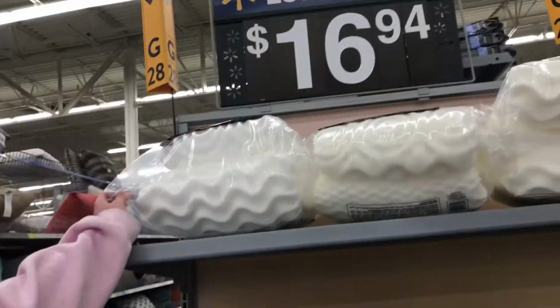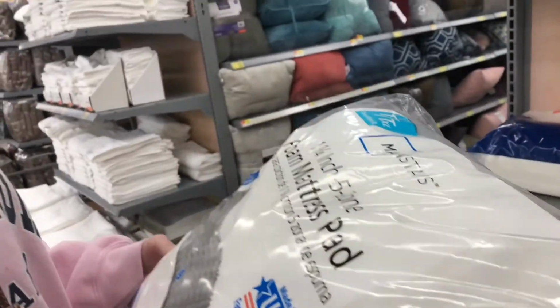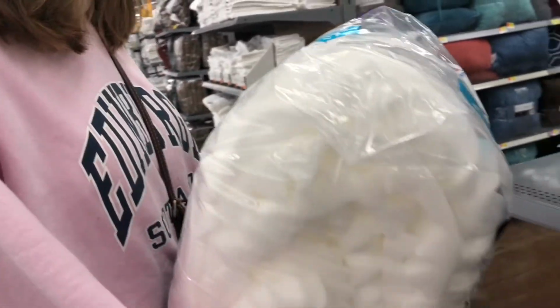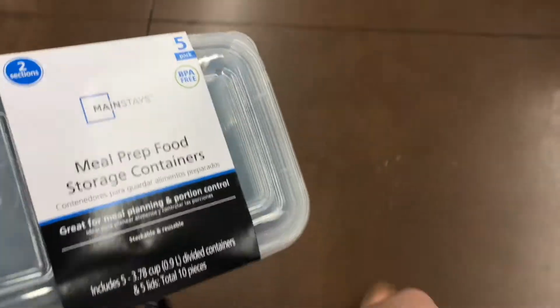Okay. What is this? We found mattress toppers, maybe? Is that foam a twin? Mattress pad. Is that for a twin? Quarter inch. Twin/twin XL. Oh, heck yeah. We did it. All right. Okay. We got all the goods.